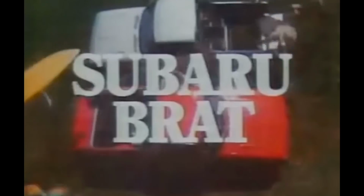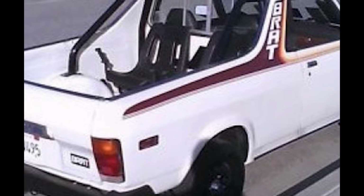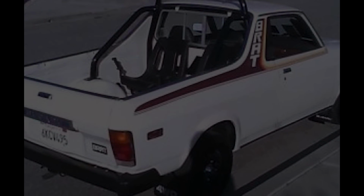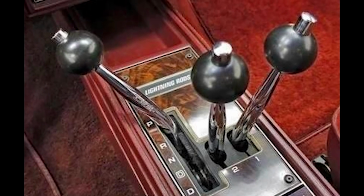These seats barely had any protection, except for what looked like a ski rack. And while they can be seen now and then today, it shows what happens when a company tries to skate by regulations. At number 1 is the Lightning Rod Shifter.